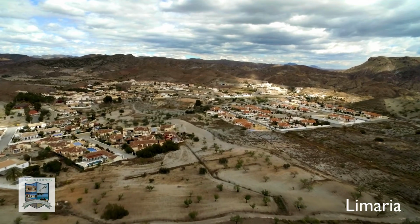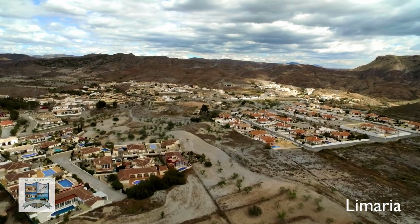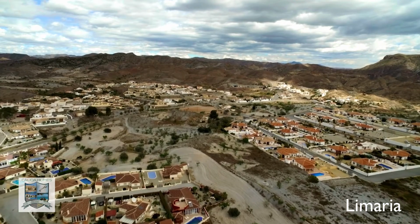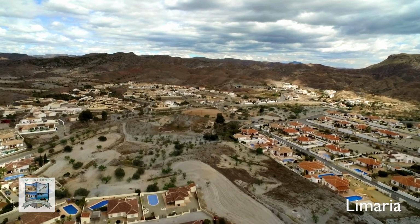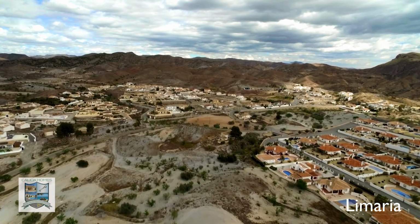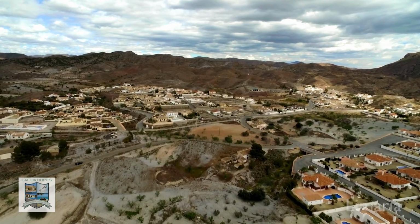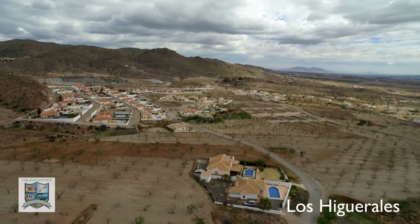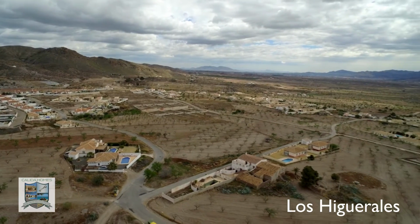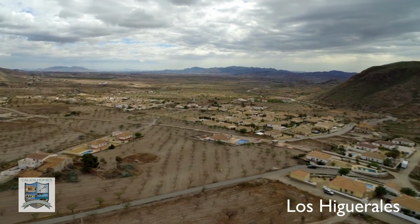Limaria, one of the two more mountainous locations in Arboleas. A short drive from the town centre, Limaria is very popular with those wanting a quieter location surrounded by the most beautiful mountains. Los Higuerales, the second of the more mountainous locations in Arboleas, a stunning location with a number of beautiful properties to consider.